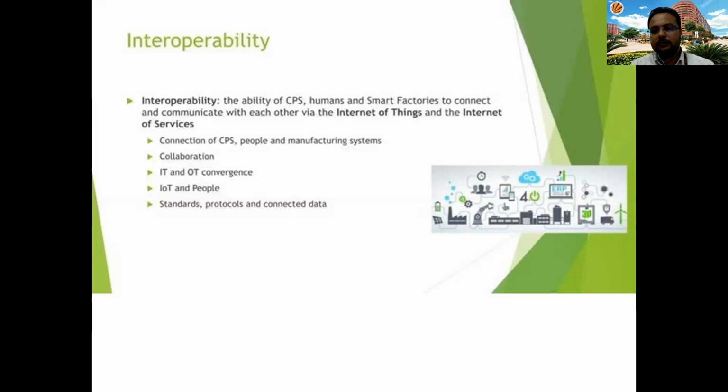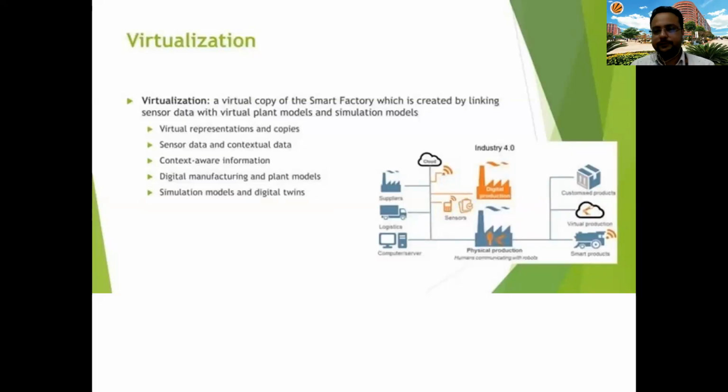At the same time, your vendors will also be informed, and forecasting, which plays a very important role, is also done by the system. So IT and OT convergence is there. IoT, the Internet of Things, again plays an important role, and your data is being connected.